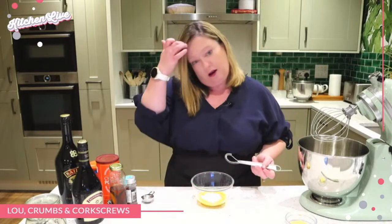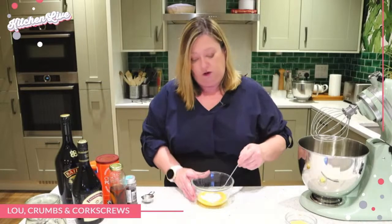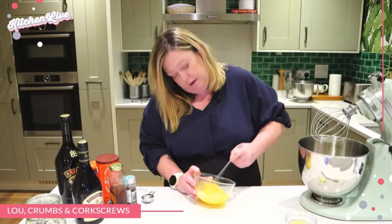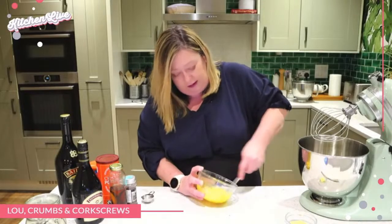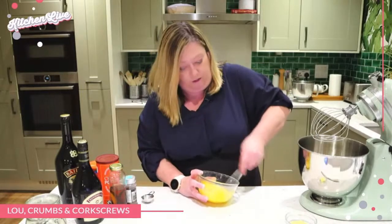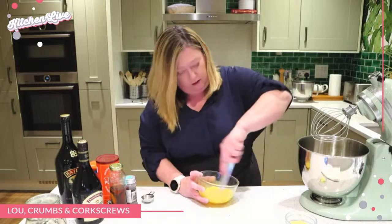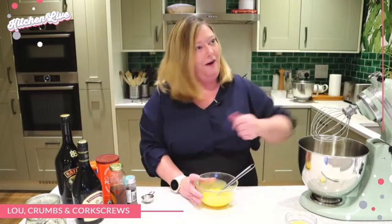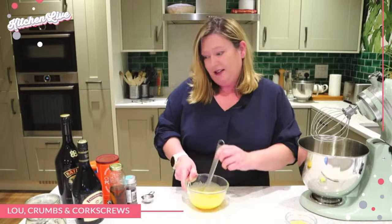So our sugar and our egg yolks, we're going to whisk these together. You can do this with a fork or a spoon, but if you've got a little hand whisk or yolk whisk, do so. You just want it all mixed through. Make sure that the yolks are broken up. Give it a whisk through. The sugar sort of dissolves into the egg yolks then. So that's our egg yolks whisked up with our sugar. I'm just going to pop them to one side.